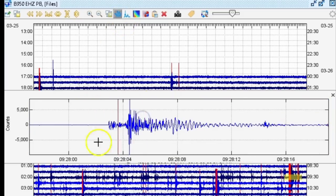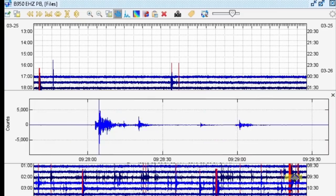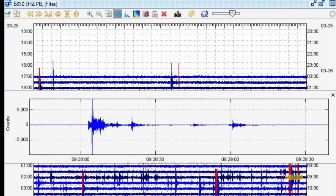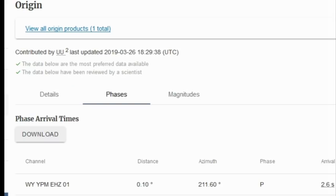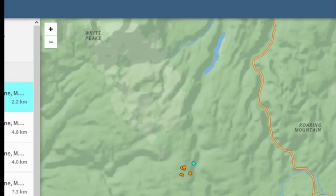Let's take a closer look. Some strong surface waves at the end. Very interesting. I wonder, let's see, 928. I wonder if this is the deeper earthquake. Am I right? Is this the deeper earthquake at 928?